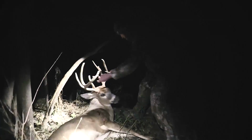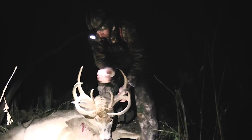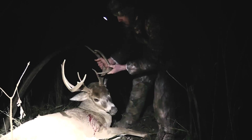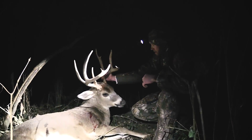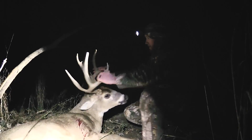That is a stud. Yes. That is a stud of an 8-point. Maybe a little bit of a 9. I'm gonna have to look back and see if we got pictures of him.